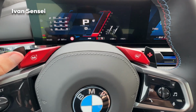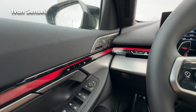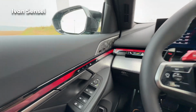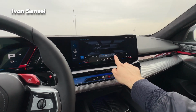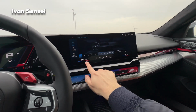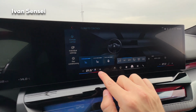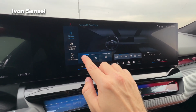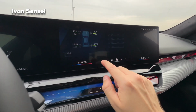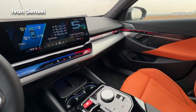M1 and M2 buttons, illuminated pedal shifters, Bowers and Wilkins hi-fi system, seats ventilated and cooled. Actually, we can see this here. So here, ventilated, heated, and steering wheel heated as well, each for 3 levels. This is the latest infotainment system, iDrive 8.5.